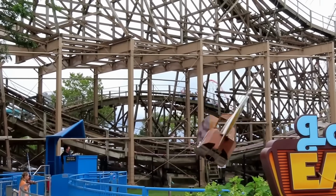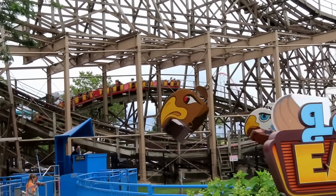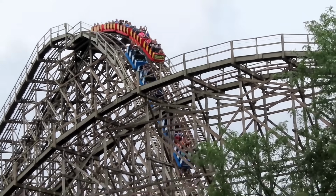I really hope Cedar Point does not remove this ride. I know a lot of people are thinking that Gemini is the next to go, and unfortunately I can see it, but I really hope that isn't the case because this ride is so good.